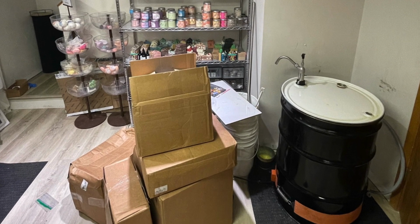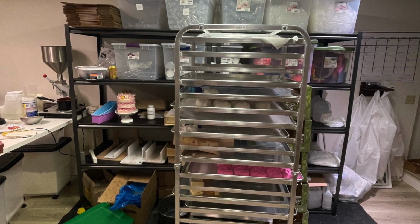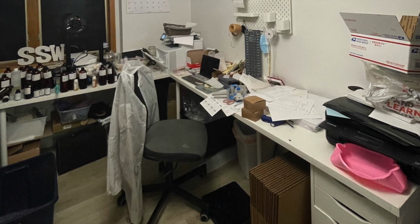So we are going to show you our studio transformation. So this is our studio that was in our basement. You can see it's super cluttered and pretty messy. We had no room to do absolutely anything. And so we needed to move.